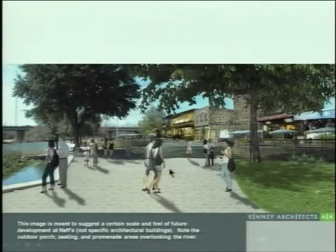It may be that at Neff's, which is on this right side here, we might walk up some stairs, and on a somewhat elevated area there could be patios with some seating, tables that overlook the river. And last weekend was July 4th. This could be a happening place, so to speak, before the July 4th concert.